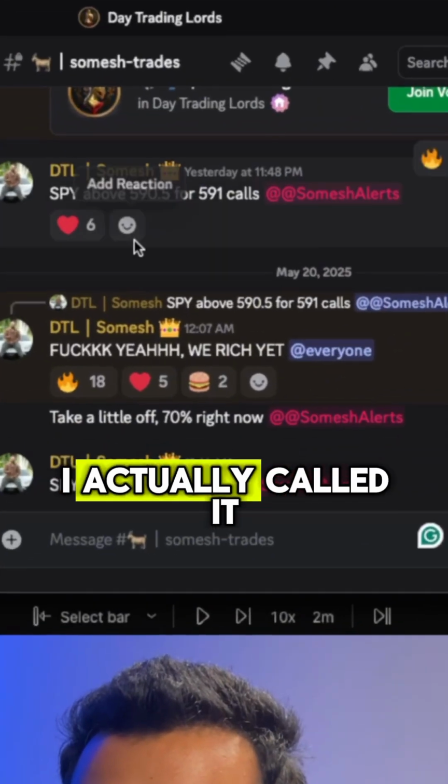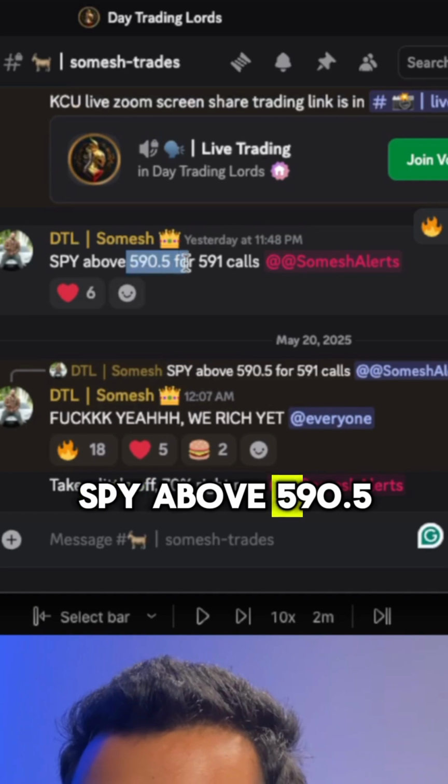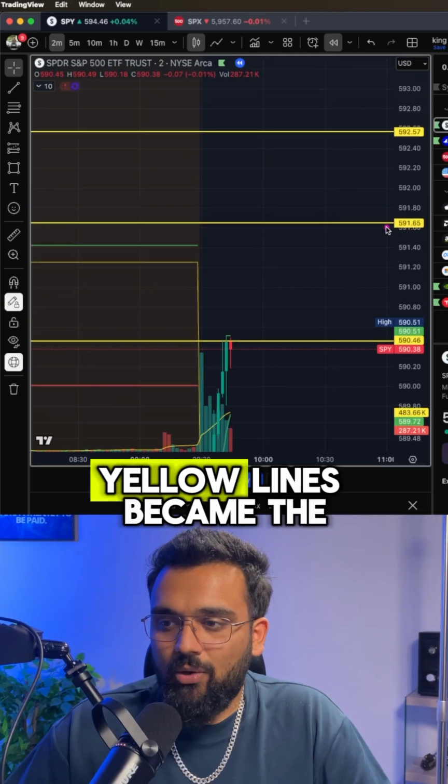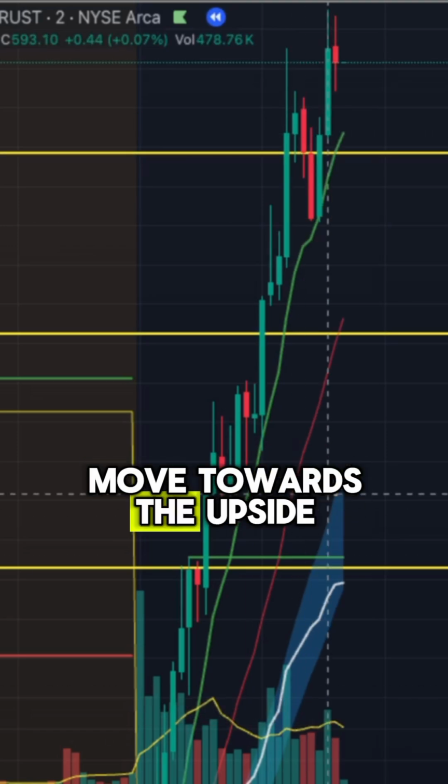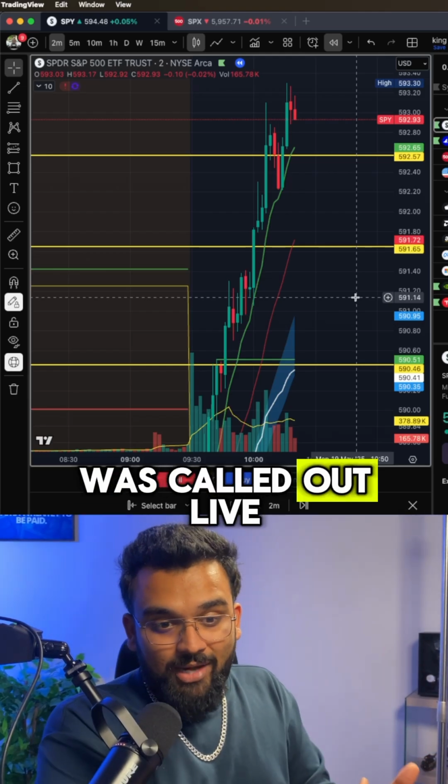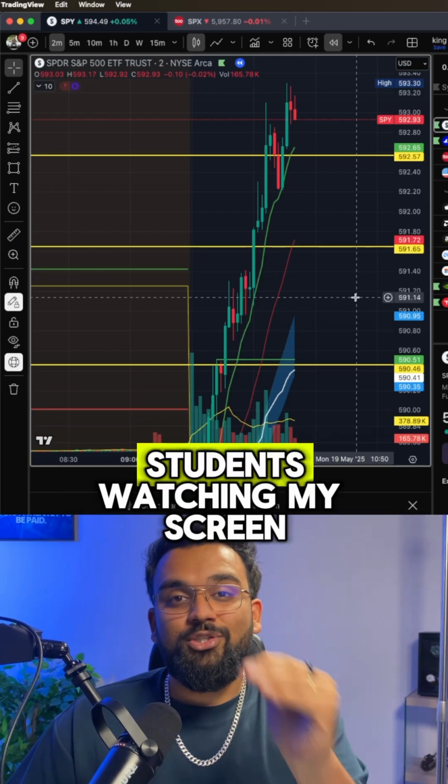As you can see, I actually called it out in my chat as well: SPY above 590.5 for calls. And these yellow lines became the profit targets. And this is how the trade went. It made a huge move towards the upside. Now, this entire trade was called out live and broken down in real time with students watching my screen.